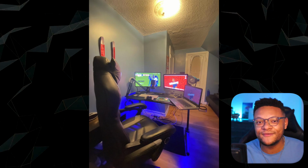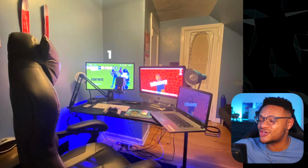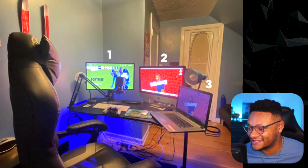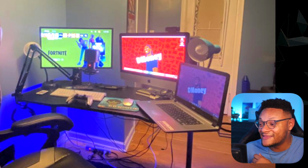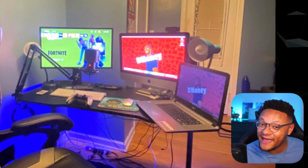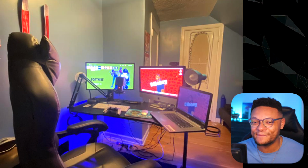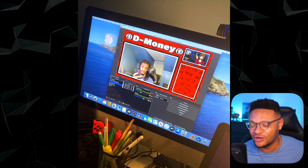Next setup we have is coming from DMoney, and it might be hard to tell right off the bat, but this guy has 3 different systems running on his desk. On the left side, we can see that he has a monitor set up with this PlayStation 5. In the middle, we can see that that is an iMac computer with the web camera on top. So this is definitely your main streaming computer. You're running OBS on it with your custom stream overlays.